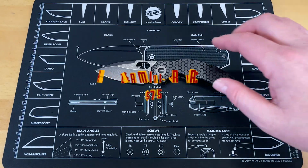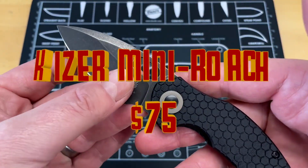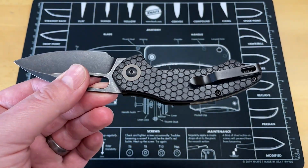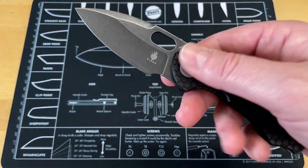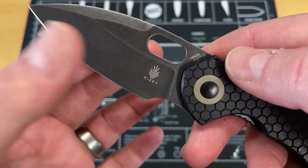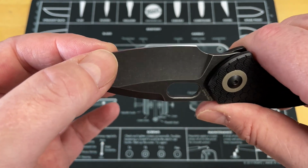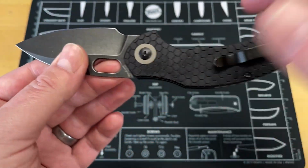And it's the Kaiser Mini Roach. This is a knife that almost made my top knives of the year. It only got beat out just because it had some little minor issues with it. This is the Kaiser Mini Roach. These things are great. 154 CM. Hollow ground blade that comes down super thin and slicey.